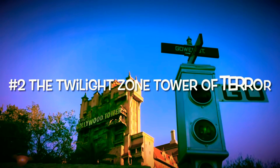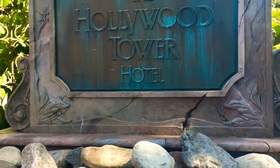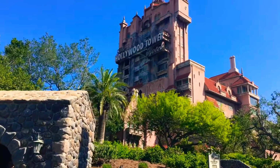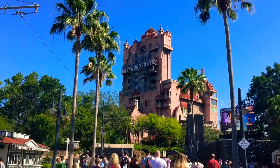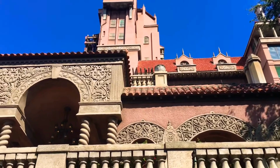Number 2, Twilight Zone Tower of Terror. The Twilight Zone Tower of Terror is another must-do at Hollywood Studios in Walt Disney World Resort. This ride is located on Sunset Boulevard at Hollywood Studios, and it has an incredible theme and an absolutely unique storyline. And in all honesty, it's one of the best attractions on Walt Disney World property. I mean, the whole ride is engulfed in mystery from the queue line to the final drop.